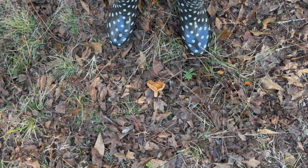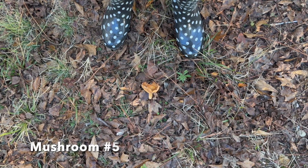I've been slacking on my mushroom counter. This is actually mushroom number 4 because I forgot to count some over there.